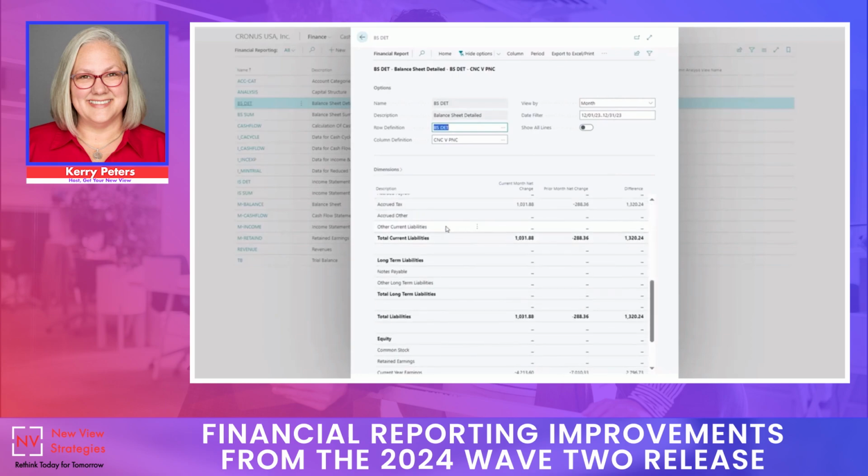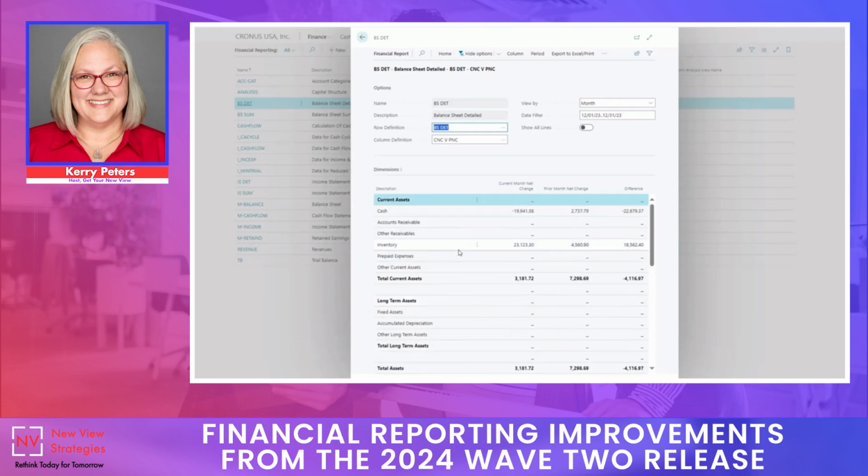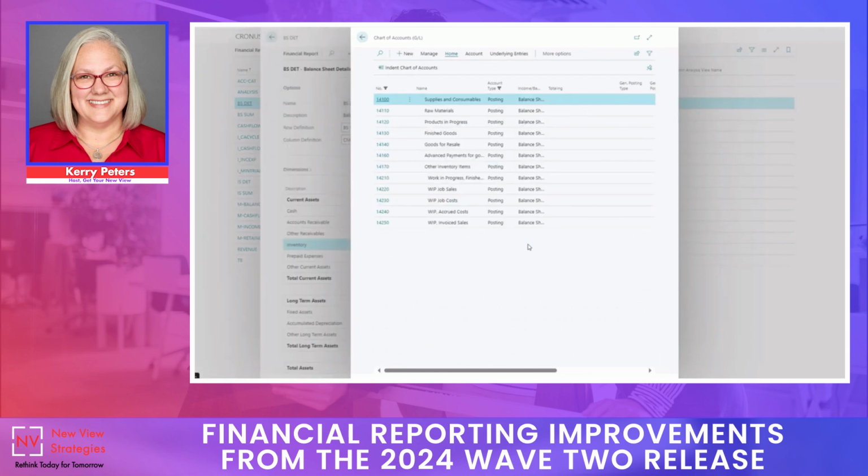Let me see if I can find one that has a few accounts in it. I don't have a whole lot of balances in my demo database to work with, so I'm going to take a chance here. Here we go. So inventory.